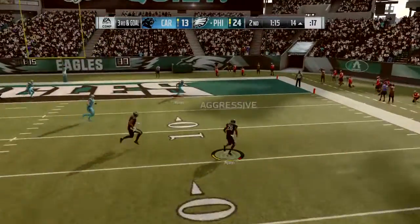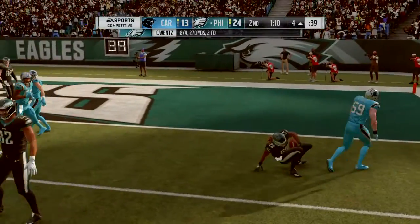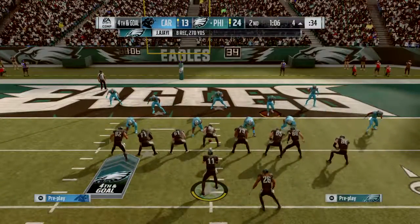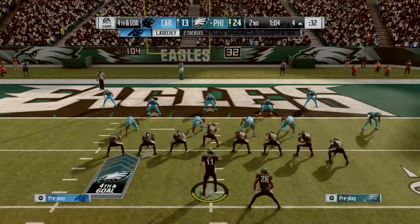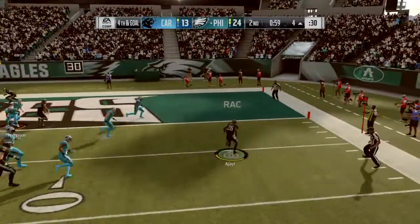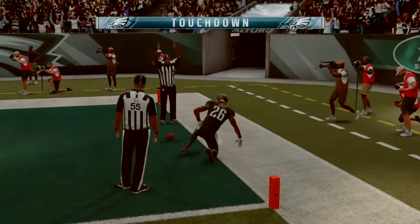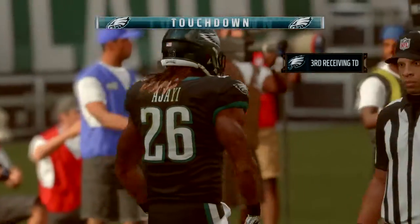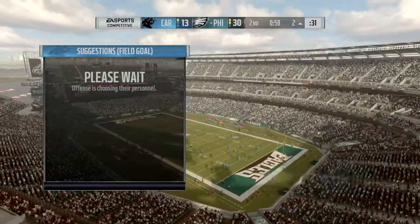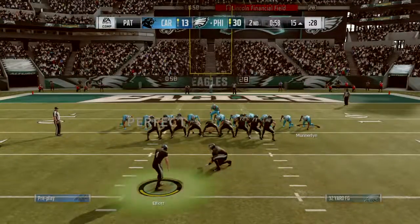From the gun, it's Wentz. He finds Ajayi. And a stop will come inside the 5 at the 4. 10 yards gets him closer, but now it's 4th and goal. He'll go for it. It's Wentz. It's complete. Swings it out to his running back. And he is into the end zone. Touchdown, Philadelphia. Three touchdown passes now for Carson Wentz. And the Eagles add on to their lead.